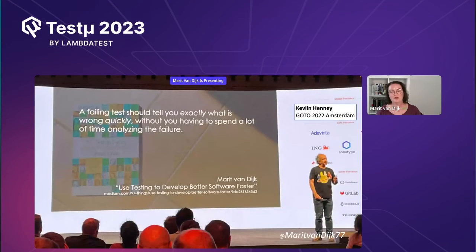Don't take my word for it. Kevlin, one of the editors of the book 97 Things Every Java Programmer Should Know, quoted me at a GoTo conference on the same thing. A failing test should tell you exactly what's wrong quickly, without you having to spend a lot of time analyzing the failure.